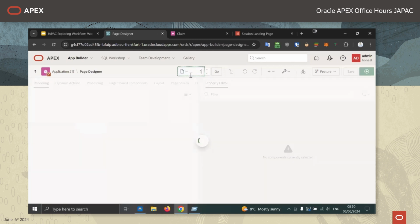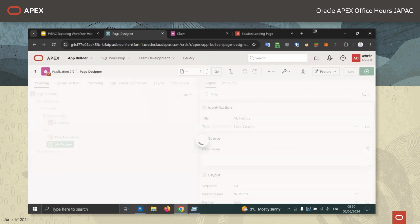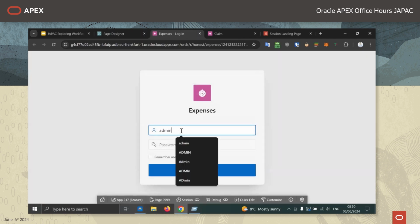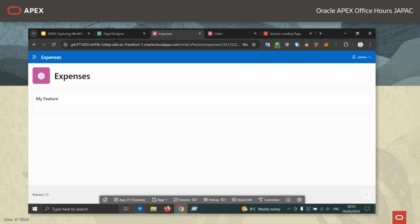So on page 1, why not page 1? We're going to create a region and we'll call it my feature. Okay, so my feature branch, creating my feature. Now, if I run the application, I have to log in again because it's a separate application, first time I've run it. So I've got my feature there.